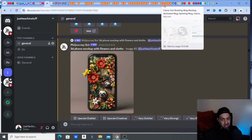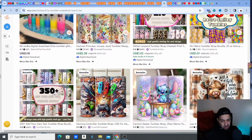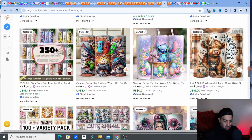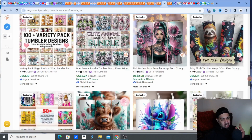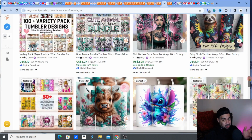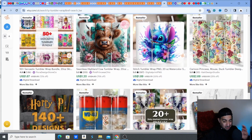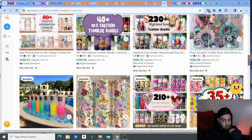Now you can see there's different types of Tumblr wraps here, various designs, florals, leopard print, Highland cows. Again, these are just the wraps. You're not actually getting the tumbler. You're just getting the design that goes on the tumbler. So it's a digital download, which makes it much easier to sell and to produce, guys. There are ways where you can actually sell it as a print on demand, where you put the design and connect Printify, so you can sell it as a physical product as well. And I would say there are places where it would be good to do that.